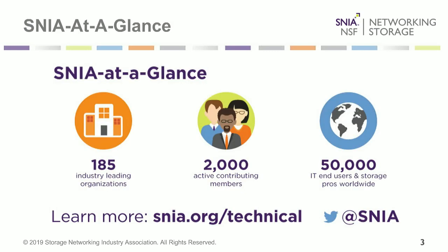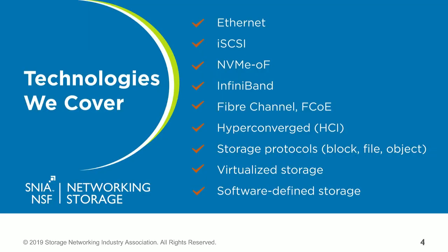Before we get started, I just want to introduce you a little bit to SNIA. SNIA is a global industry organization chartered with advancing the adoption of storage. Within the charter, we remain neutral and represent over 185 industry-leading organizations with over 2,000 active contributing members. As a global organization, SNIA reaches over 50,000 users worldwide and focuses on standard adoption and, of course, the reason why we're here today, education. SNIA stands for the Storage Networking Industry Association. It's a nonprofit organization. Within this industry association, there are multiple different technology-focused areas. NSF is the Network Storage Forum. We focus on everything. You can see the check marks down the center here: Ethernet, iSCSI, all the way down to our topic today, software-defined storage.